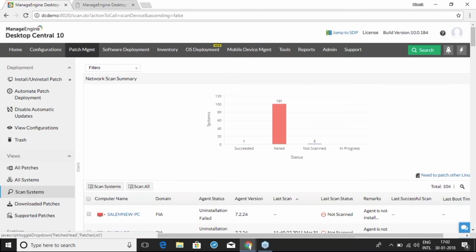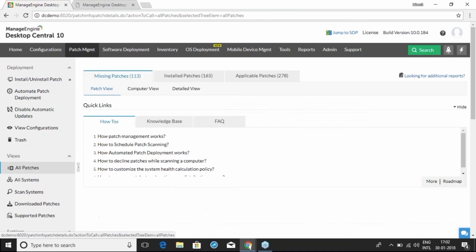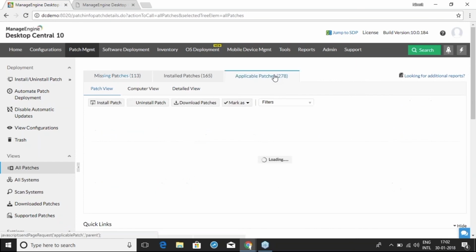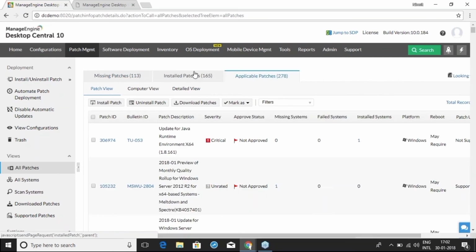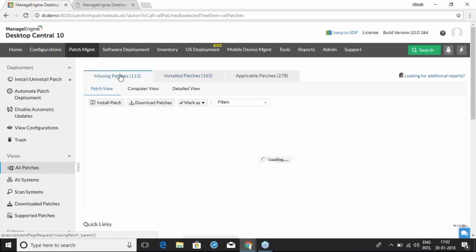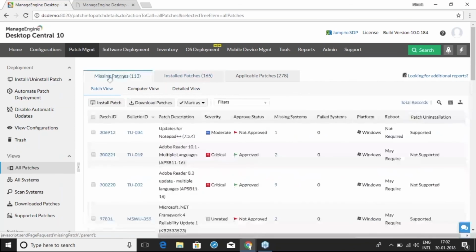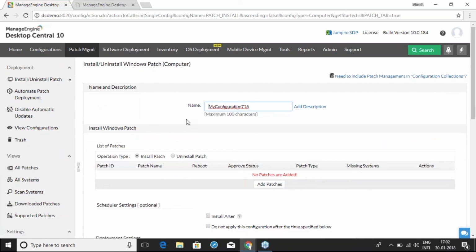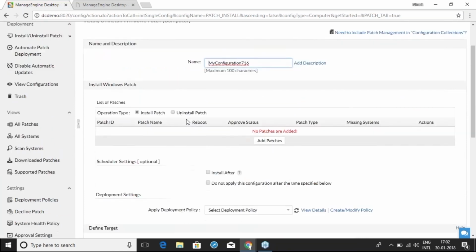Once you've done that, click on the All Patches option. Now as you can see, you get a list of all the available patches, the installed patches, and also the missing patches in your IT environment. Click on Install or Uninstall Patches, select the OS type, and over here configure the following settings and you can choose to deploy patches.